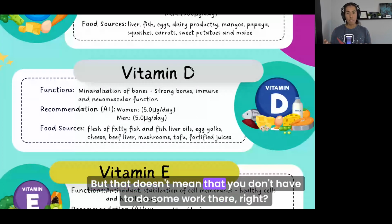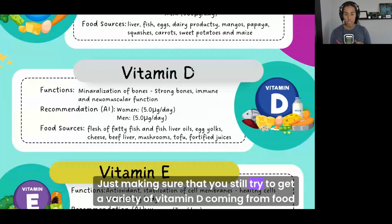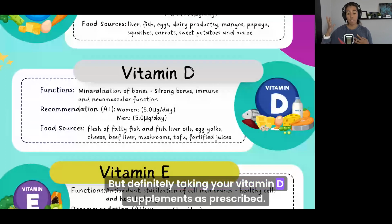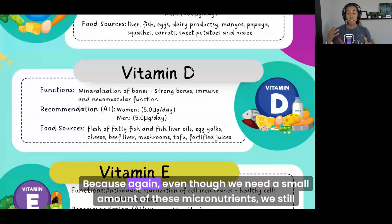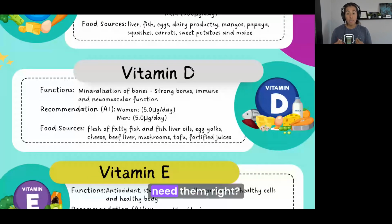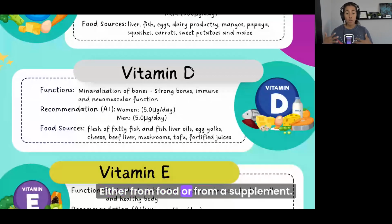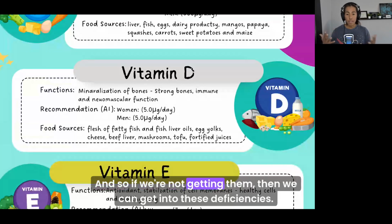But that doesn't mean that you don't have to do some work there, right? Just making sure that you still try to get a variety of vitamin D coming from food sources if possible, but definitely taking your vitamin D supplements as prescribed. Because again, even though we need a small amount of these micronutrients, we still need them, right? If we're deficient, or if for some reason we are not getting enough, we can only get them two ways, right? Either from food or from a supplement. And so if we're not getting them, then we can get into these deficiencies.